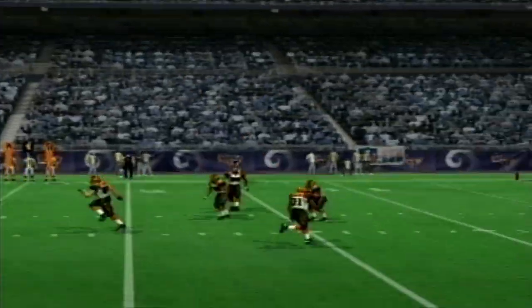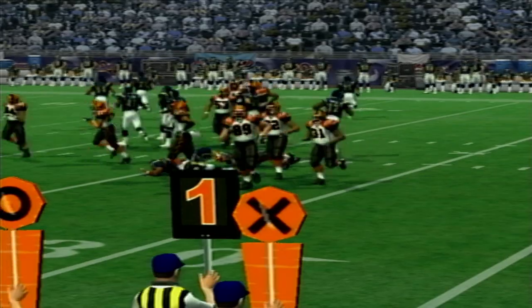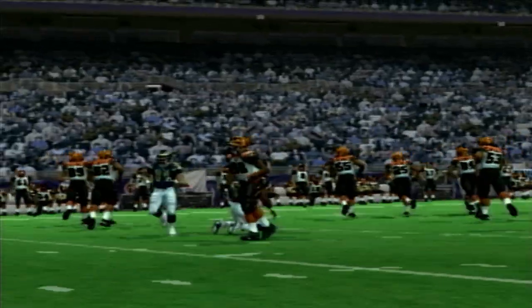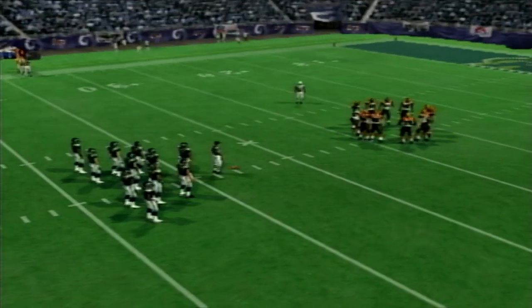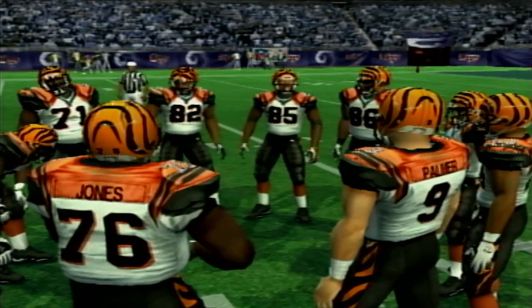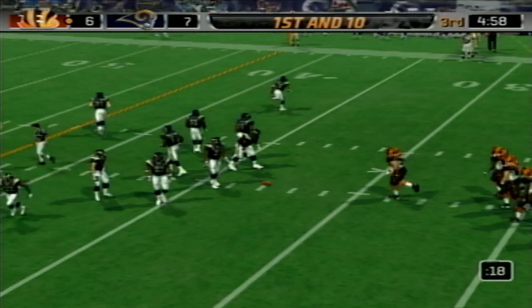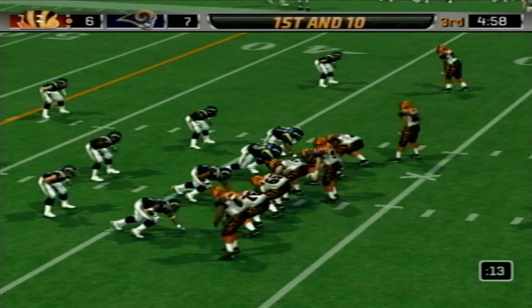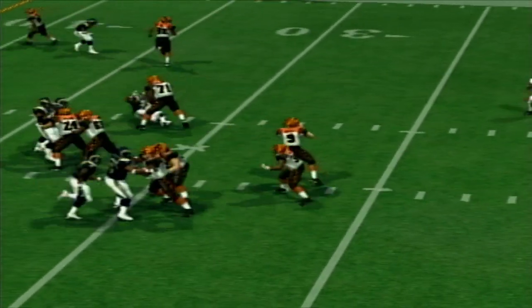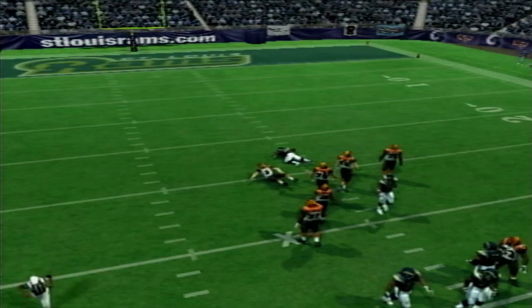Good kick, should be returnable. From the 15-yard line, the 30. Containing fairly for half of play. So they have first and 10 here. The Rams come out in a 4-3. Closing in. This pass is incomplete.